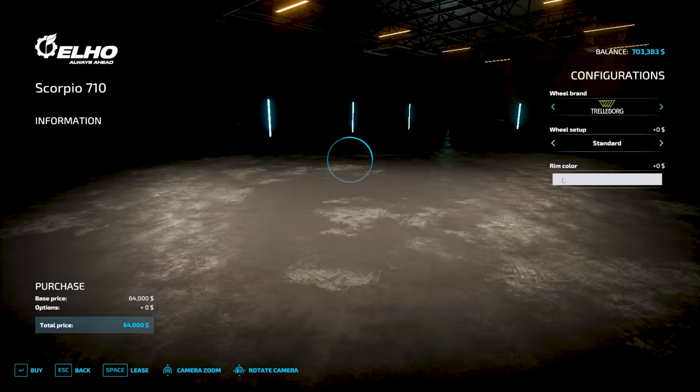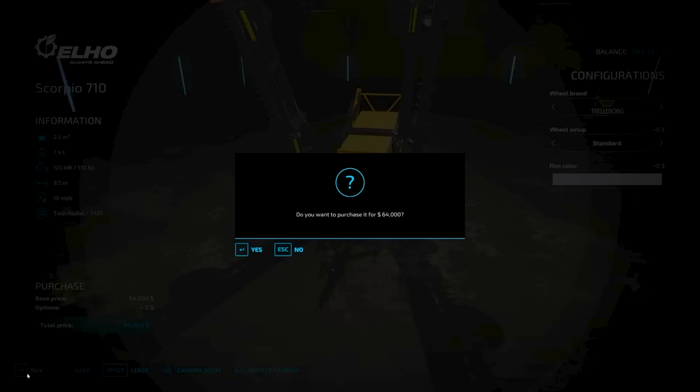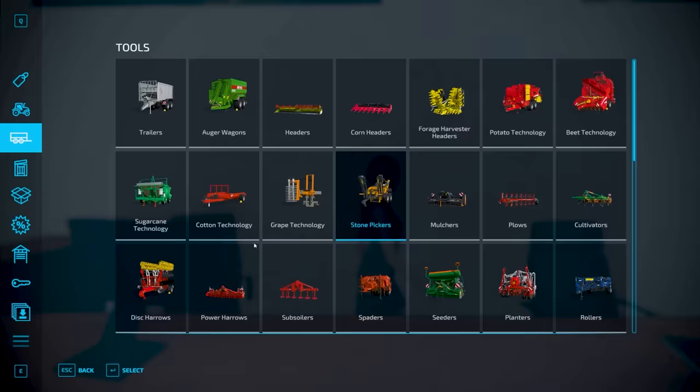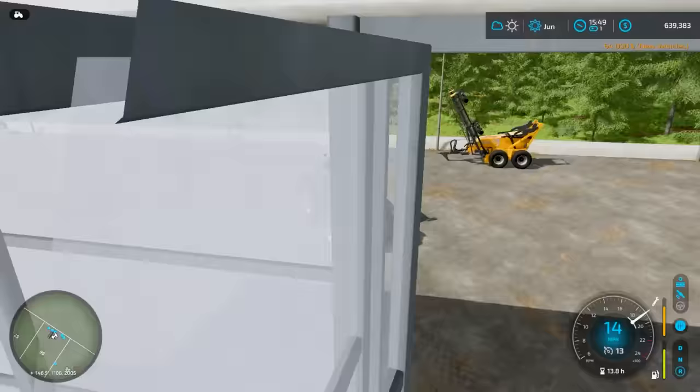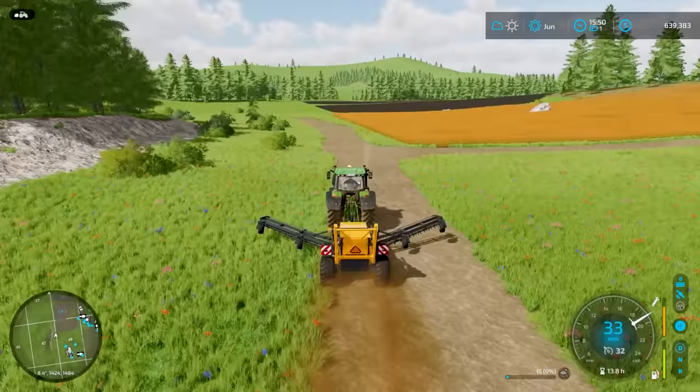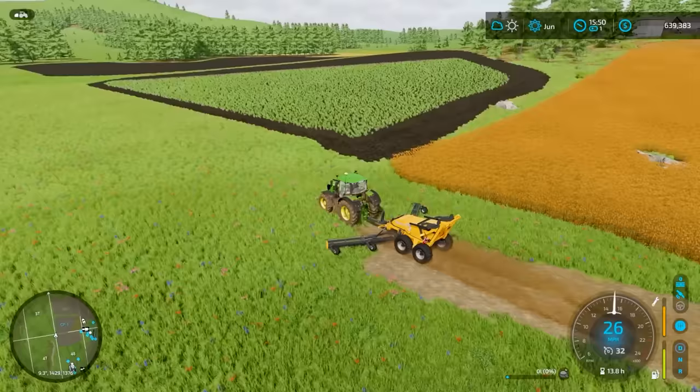Stone pickers, we have this crazy looking one that is 9.5 meters wide for $64,000. Yeah, cost us a little bit of money to upgrade this, not too bad. And the work will get done at least twice as fast. Let's go ahead and try this out. Sure is quite wide. And this smaller field will be pretty quick to do it on, even though we weren't working on that. We're going to do that next episode.